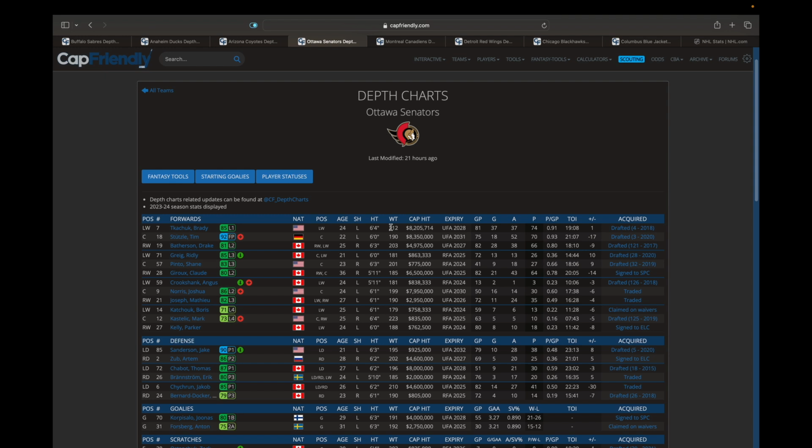It's just a question that, let's say they have 4 solid pieces, right? With Tim Stützle, Drake Batherson, Shane Pinto, and Brady Tkachuk. Those are 4 solid pieces. Josh Norris, will he be able to compete at the top 6 level and play like 19 minutes a night with the physicality of the NHL? I don't know. We'll see how it goes. And Claude Giroux, well, he's going to be gone soon enough, in a year. Maybe they re-sign him, but at that point he's going to be 37, 38, so it's not like he's going to be a 60, 70 point player for the rest of his life.